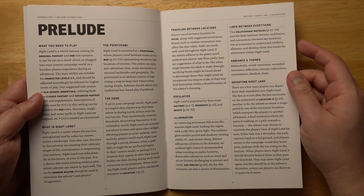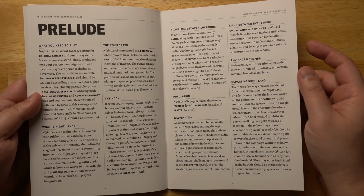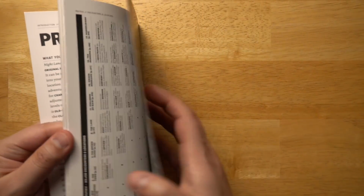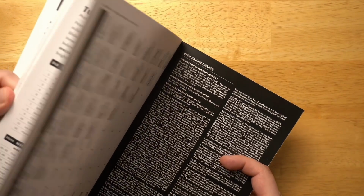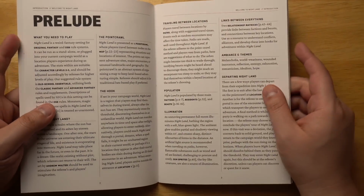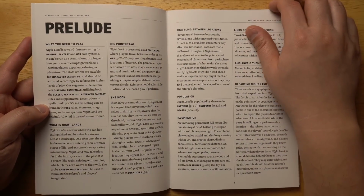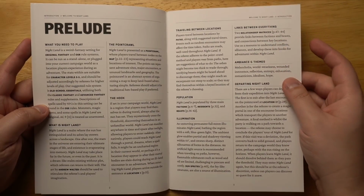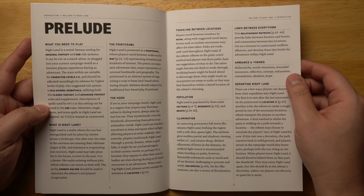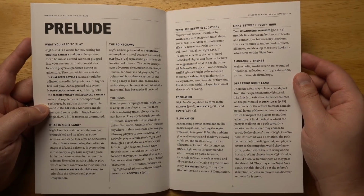It's for an OSR system. Character levels 2 to 3. And it's inspired by a number of different, very old... Let's see if we can find it here. I'm sure I'll come across it later. But a lot of old pulp magazines and old weird fiction from back in the day. And as a point crawl, you got to think about illumination. The ambiance is melancholia, world weariness, wounded innocence, reflection, entropy, exhaustion, romanticism, idealism, and hope.